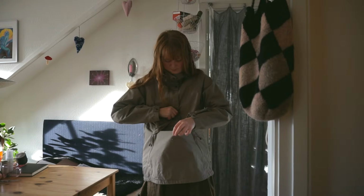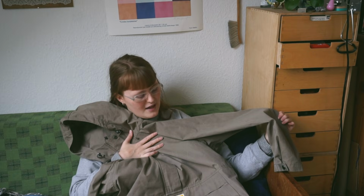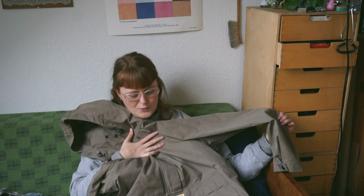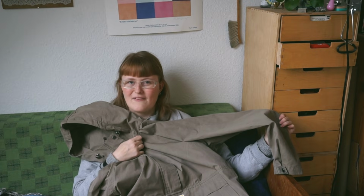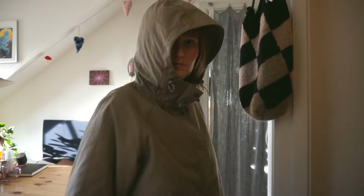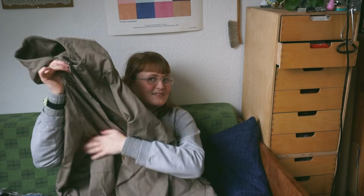I really want to put effort into wearing this as my jacket for errands and everyday stuff, but I also want to wear it for more excursions and hikes and such, but I just haven't gone on any really since I bought it. So I love this color. It reminds me of my grandfather. I've already said that, and it's a really good quality jacket. I'll have it probably for the rest of my life.